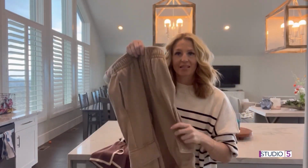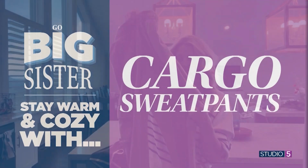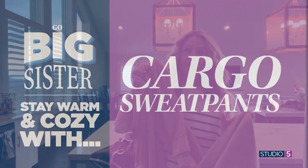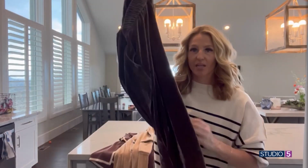Next up, I know you're gonna think, Emily, I'm gonna look schlumpy. I'm not. Sweatpants. Cargo pants are all the rage. They have all different types. There's silk ones, anything with a stretchy waistband that's gonna be comfortable. You pair them with a cute turtleneck, a sweater, something that looks a little fancier on top, and you will look ready to rock.